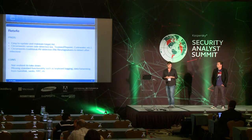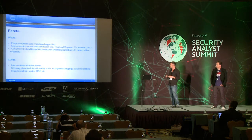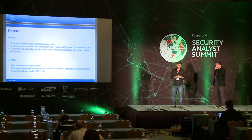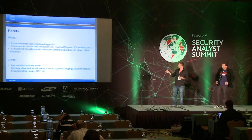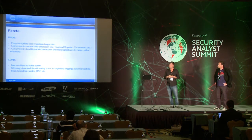On the bad side, it's not resilient to takedown. Basically, if you take down the DNS server, you lose all your bots, and that's of course a big problem. It's also missing standard functionality such as keyboard locking, data harvesting, a SOCKS proxy, a RAT, but that's also why we've seen it being bundled with traditional bank Trojans such as Zeus and Citadel if they need the extra functionality.